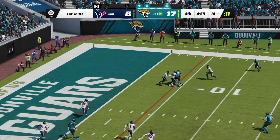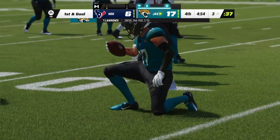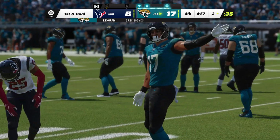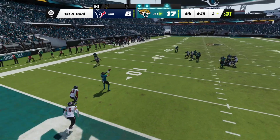Now Lawrence. He targets Ingram for another grab. And the Jags are going to have a 1st and goal coming up as the tackle is made at the 3-yard line. And looking to put this game on ice in the 4th quarter, but still not afraid to throw it.